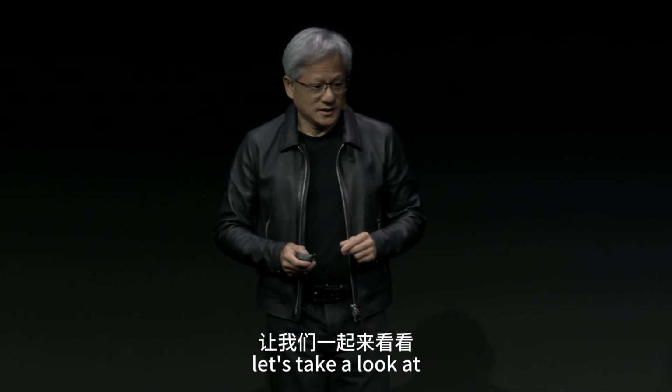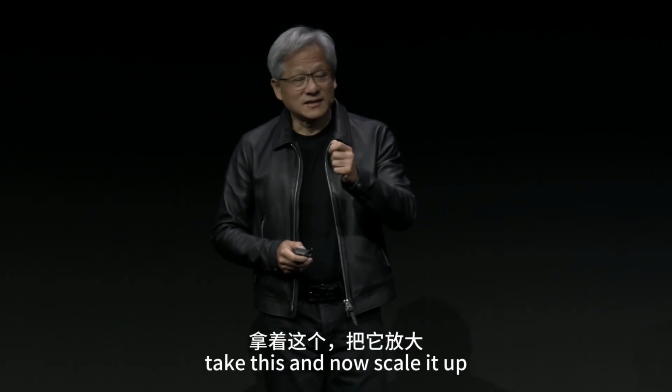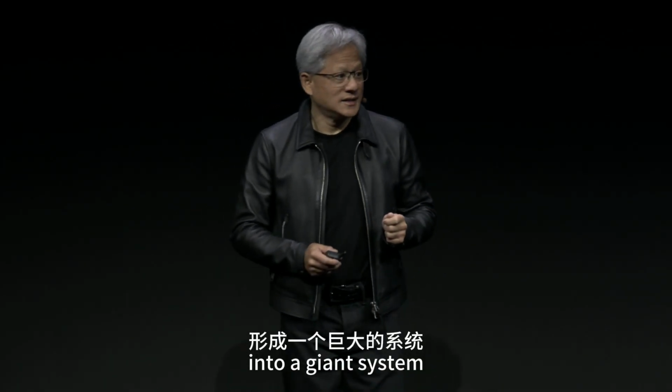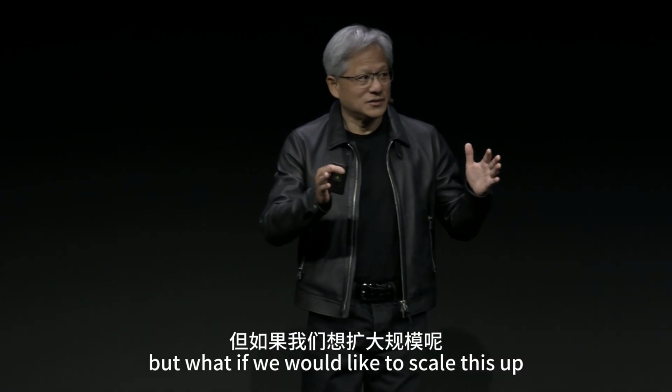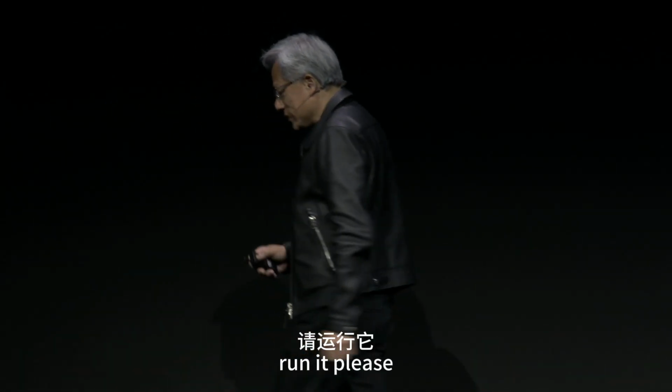Let's take a look at what it means if you were to take this and now scale it up into a giant system. This is 2 GPUs, but what if we would like to scale this up into a much, much larger GPU? Run it, please.